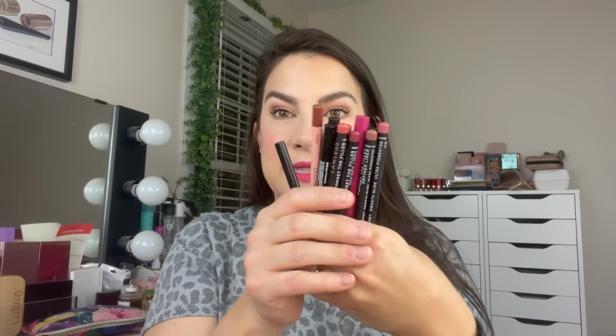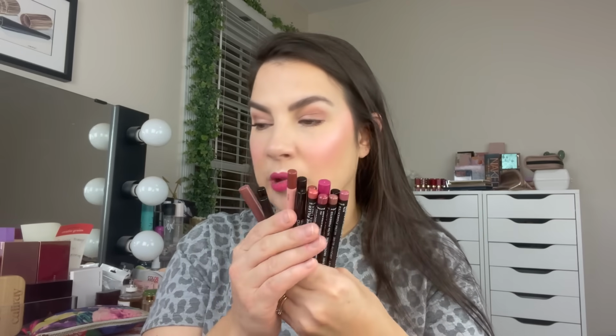The next sort of easy to identify item that I had laying around here, lip liners. So there's a couple more. These new ones from Lawless I've been playing with, just random different ones. And I'm like, oh, I want to remember that lip combo I was wearing today. I'll leave it out and handy.